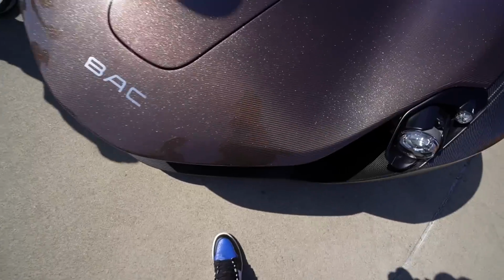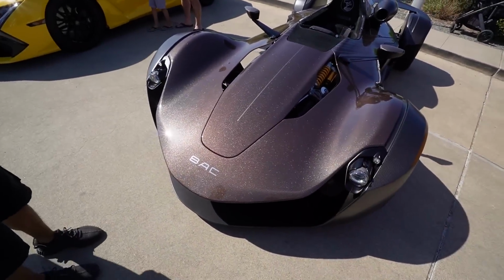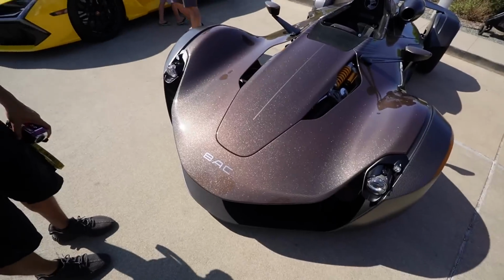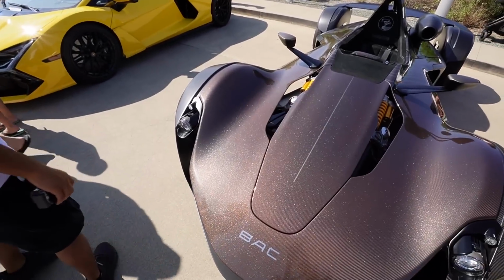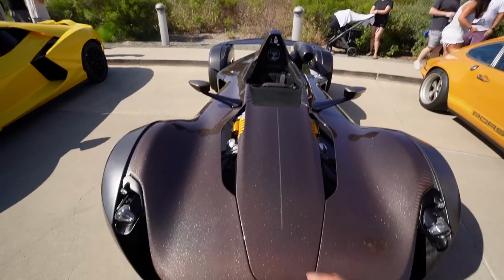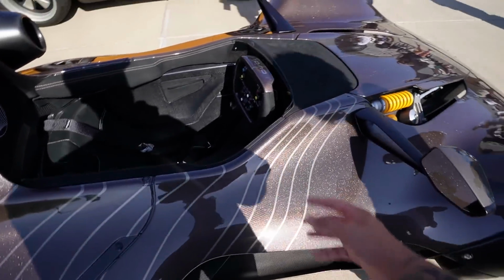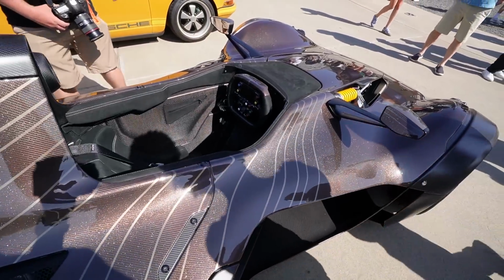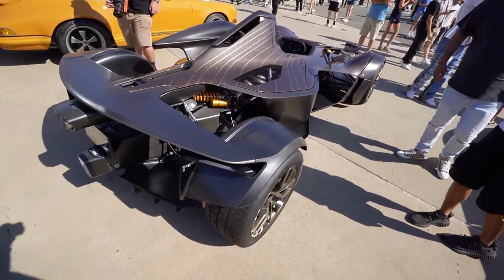Little sparkles. It might be like the Koenigseggs. They put like little diamond specks in them. It's crazy, huh? Iced out. Dude, just salt bae on the car, bro. With a bunch of diamonds. Imagine driving this shit. Bro, this shit is probably fun as hell. I bet this shit's so fun. Imagine just seeing me driving this shit on the freeway.